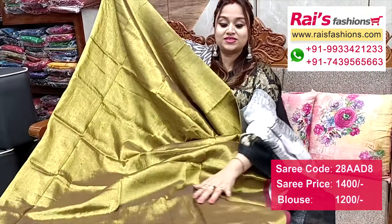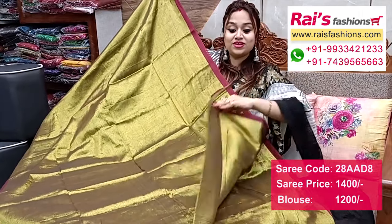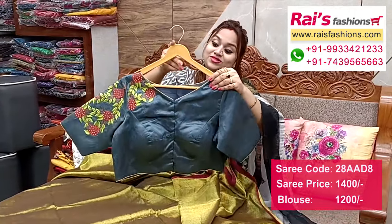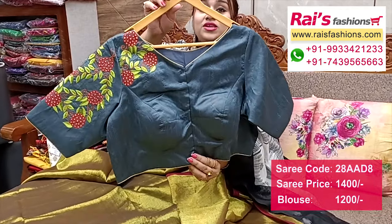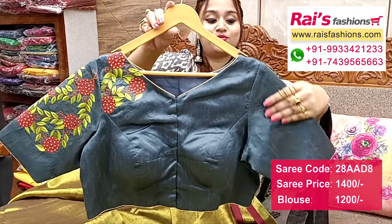And this one, full base part, pallu in beautiful pom pom, and all over base, plain base with contrast color highlighted border, golden base, very nice one, golden zari weaving all over sari. And I will suggest this designer blouse, silk material. This one is front portions raw silk material with fully hand embroidery design work. This portion is beautiful embroidery, both neck contrast golden piping.